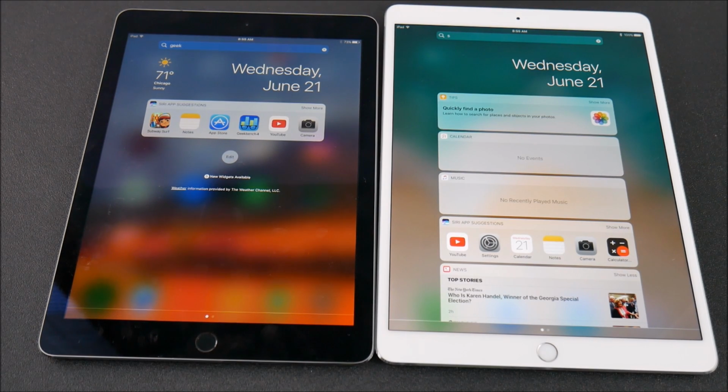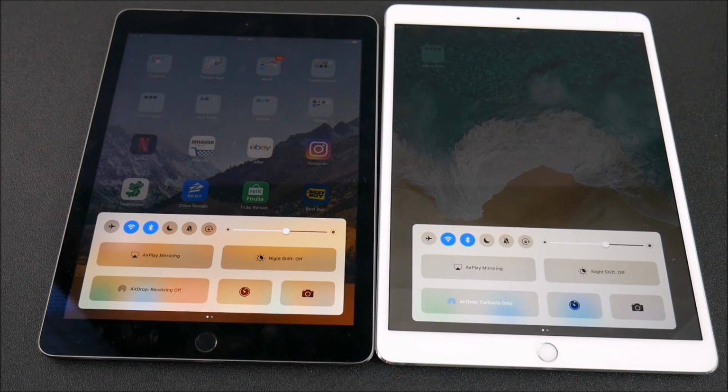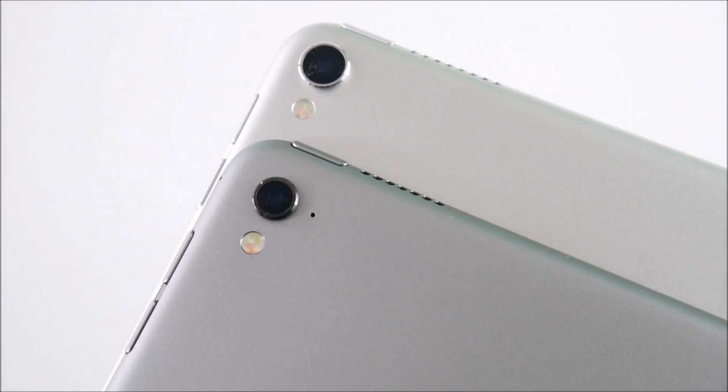You're going to see very similar UI elements such as the widgets on both of these iPads. Everything is going to look exactly the same in terms of your software, all the way down to the Control Centers. You don't see that new Control Center yet here in the iPad Pro 10.5. So definitely a little bit annoying that you don't have iOS 11 here yet on the 10.5, but it should be coming this fall.